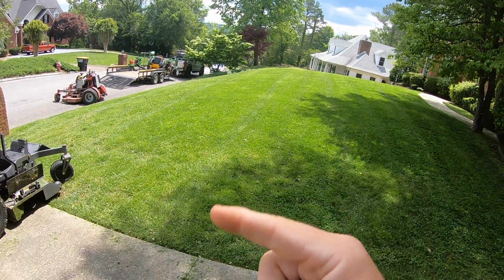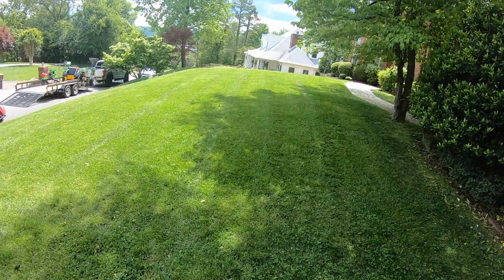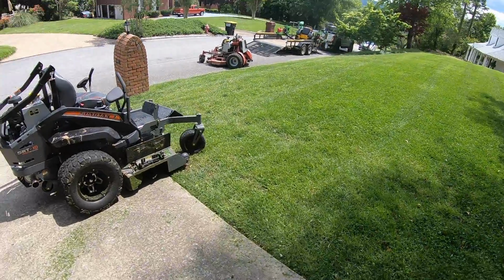But so anyway, what I'm trying to say, I double lapped, but I'm not worried about it. It's a clean, beautiful cut, and I always get awesome comments from the customers how well the yard looks. So anyway, Spartan did a good job.